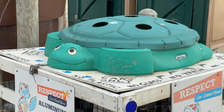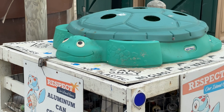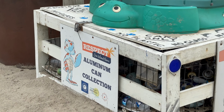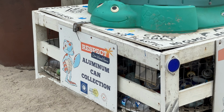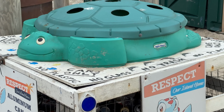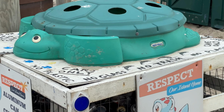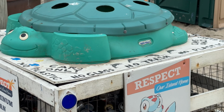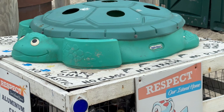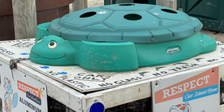So I've seen a few of these on the beach, and I showed them before, and I don't think I knew exactly what it was for last time, but aluminum can collection. And there's a big wire cage to catch your cans. That's good to know. That's awesome. Little holes in the top of the turtle shell. That's nice. No glass, no trash. No plane. That's got to be a tough one. Little kids see a sea turtle and be like, no, you can't play on it.